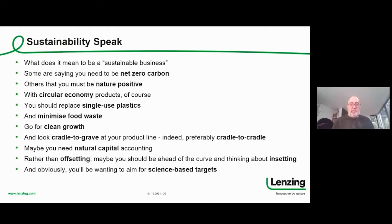But there are some of the terms today that are always bandied about. So net carbon zero, nature positive, circular economy, single-use plastics, minimizing food waste, clean growth, cradle to grave, cradle to cradle, natural capital, offsetting, setting science-based targets. So the fibers that we make are no different. And what our company does is no different. We have to deal with all these sustainability issues today.